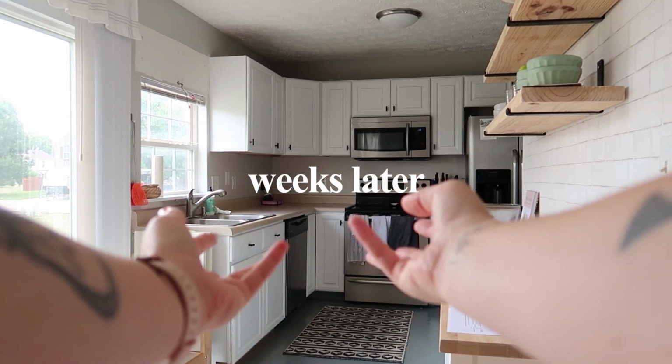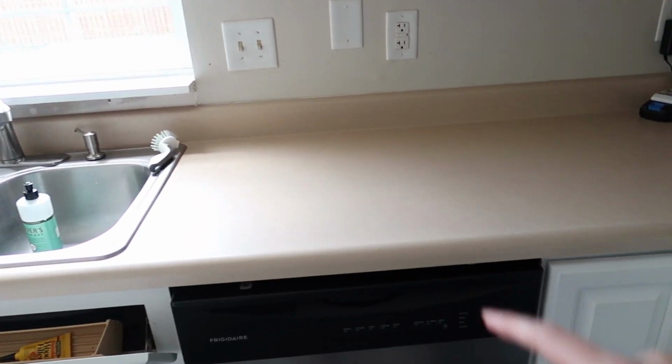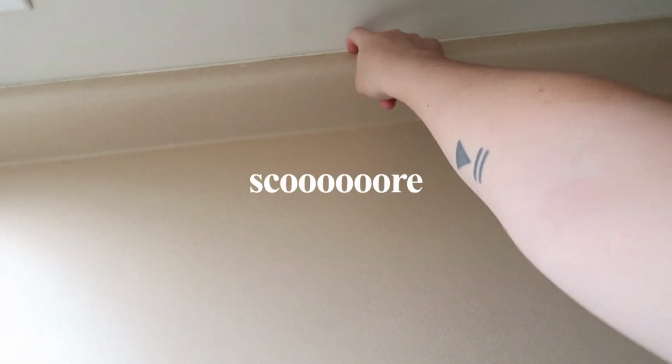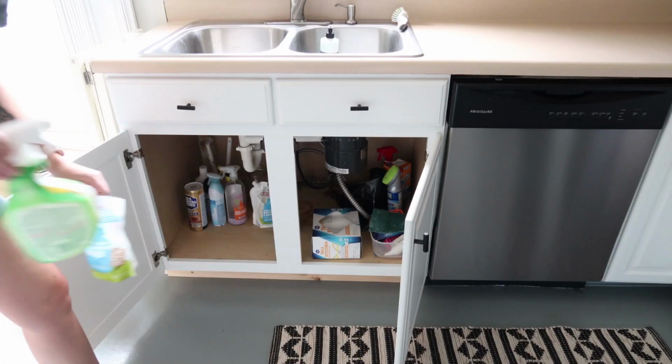It's countertop day! First step in taking this counter off is getting all the screws that are underneath, attaching it to the cabinets down here. I was gonna say, we also have to score this back piece back here, but in most spots of our kitchen, it's not even attached to the wall anymore.